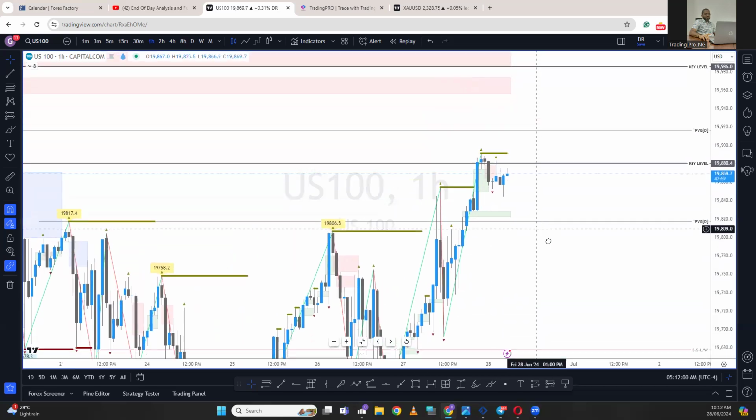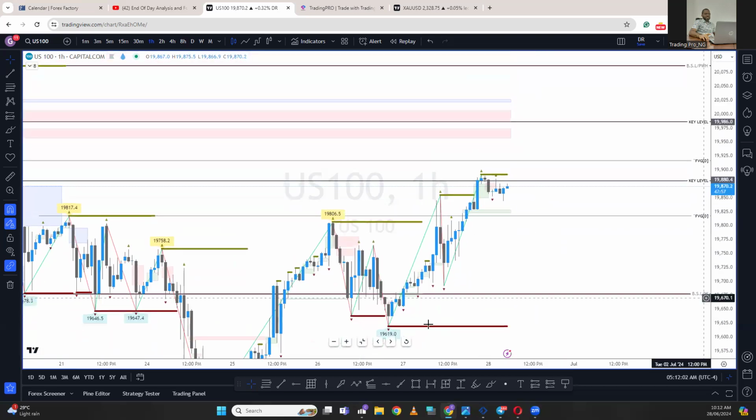For now, it's still bullish as long as we stay above 19,619.0. So price is still bullish, and any down move will be an opportunity. Doesn't mean you can't sell. You can sell, but bear in mind that it's a counter move.